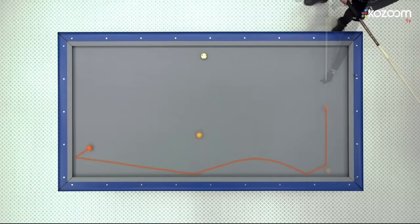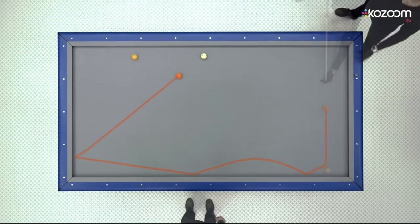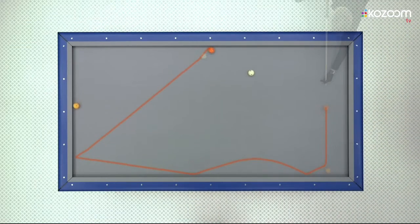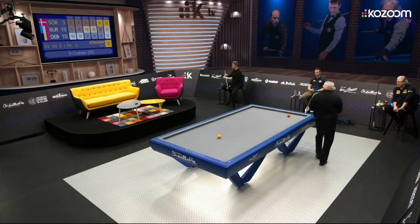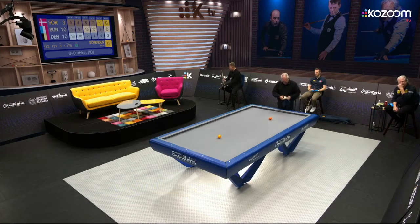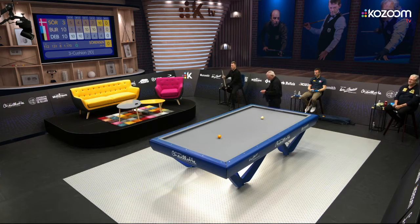Yeah, we take a look at this again. This is absolutely fantastic. What a shot. What a nice control. Yeah, and now by winning this set, he makes the chances of a playoff. Yeah, what does he do? Does he make the chances bigger or smaller?